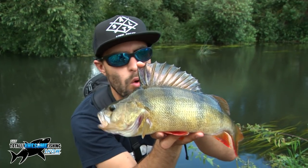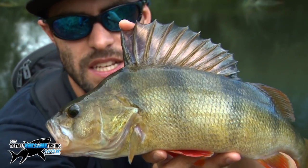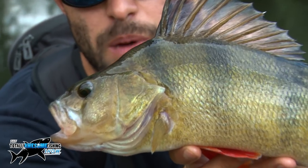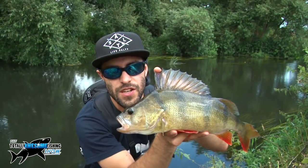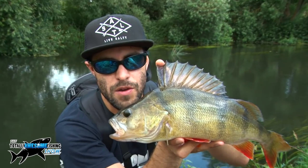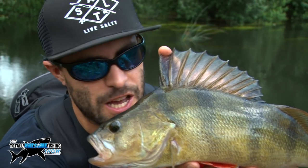You tend to get a lot of small perch in the summer. It's just a numbers game really, but in the winter they tend to fatten up. So this is actually pretty good perch to get in the summer, down here on the river. The conditions are nice, the clarity is good. It's warm. We've had a little bit of rain, but not too much. But the river's looking fresh, and so are the fish.